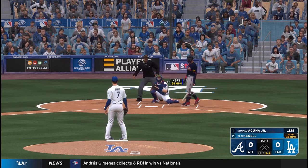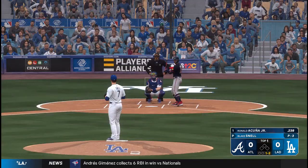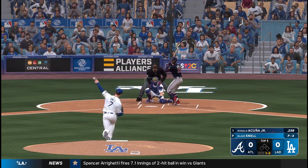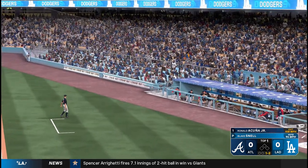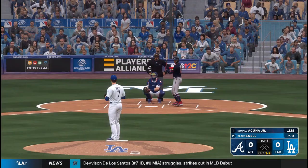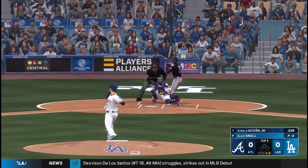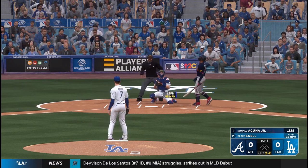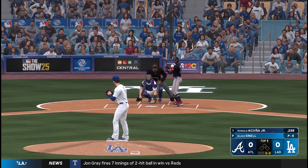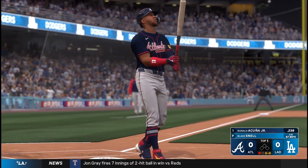That missed by a lot. And the count is 1-2. See if you can go upstairs a little bit. Make sure you miss up and out of the zone since you're heading to count 1-2. Don't miss in the zone because that's where you can get hurt. And there's a ball. Pulls the string with the changeup, struck him out.